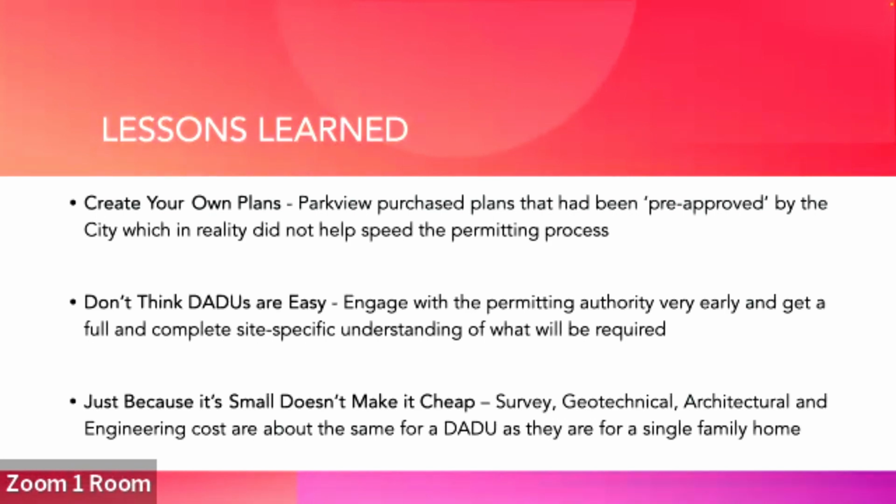Yeah, so you can read the lessons learned there. But we are very hopeful that this is going to be something that we can duplicate, especially on our City of Seattle's properties. And then we're also advocating in other municipalities to raise the barrier of owner occupancy. Okay, I'll hand it over to Jen. Thanks, Mark.